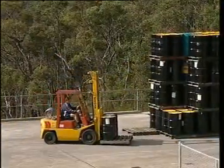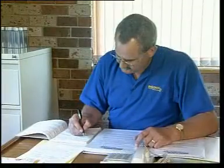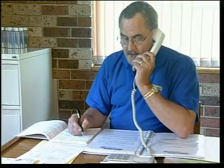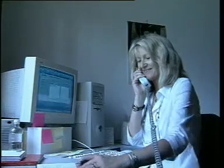The home of Anglomoil is located in a bushland environment on the northern fringe of Sydney. Glenn is responsible for our sales effort in the metropolitan area, and as this is a territory containing 4 million people, he has plenty to do. Ros Lundy is our office manager. A big smile and a friendly greeting is her trademark, and Ros is a great favourite with all our customers.